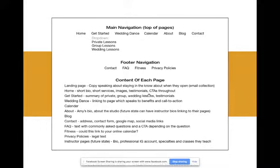The homepage, what sort of content we're going to have, and this is just to keep us on track, so that when we go back and we say, hey, what was supposed to go on the wedding dance page? We already have that here. What was the getting started page about? What was it supposed to have on there? Well, it was supposed to have a summary of private, group, and wedding lessons. This will really, really help keep you on track when you're creating those pages.